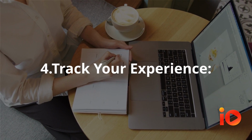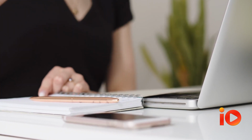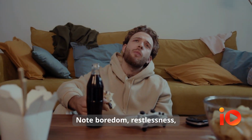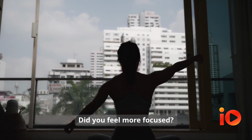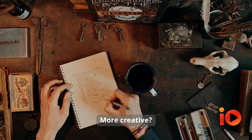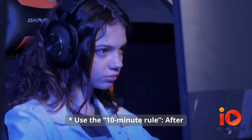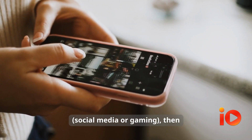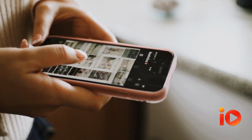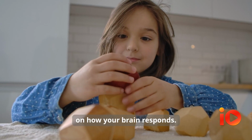4. Track your experience. Keep a simple log. How did you feel each hour? Note boredom, restlessness, or calm. Reflect at the end of the day. Did you feel more focused, less anxious, more creative? 5. Reintroduction strategy. Use the 10-minute rule. After detox, allow yourself 10 minutes of high dopamine activity, social media or gaming. Then switch to a low dopamine task. Gradually extend or shorten time blocks based on how your brain responds.